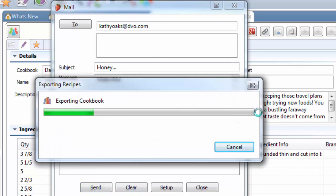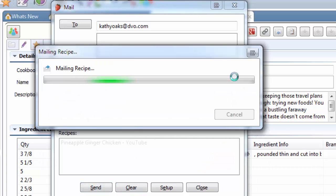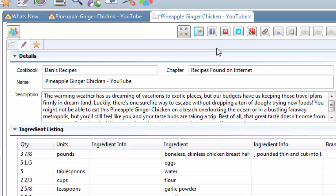Right? How easy is that? And then when she opens it up, she'll be able to see just like what we saw. Like if there's a video to it, she'll be able to see the video. Here's what I'll do, in fact, if you want to see what it looks like. Here's what I'm going to do.